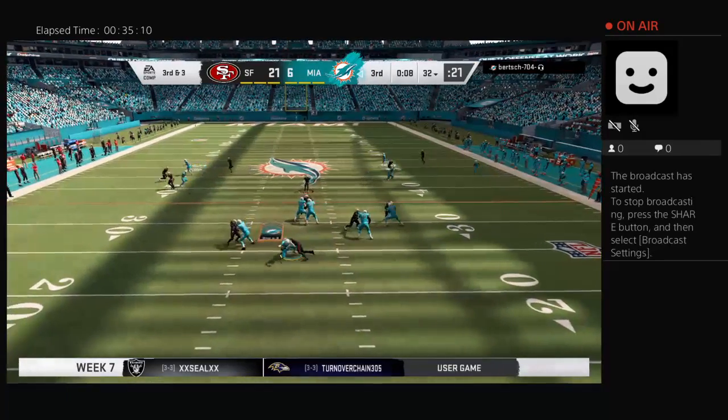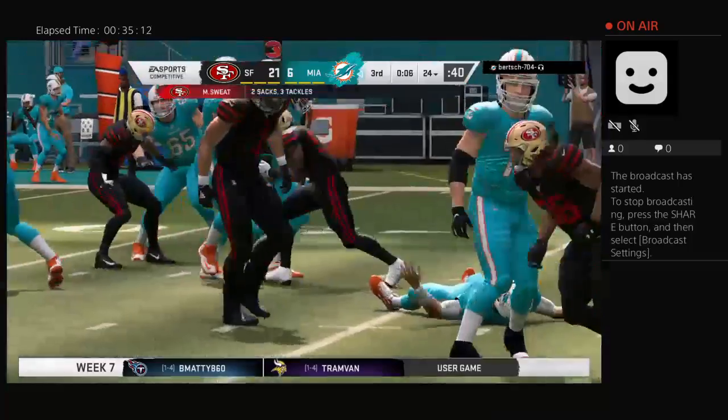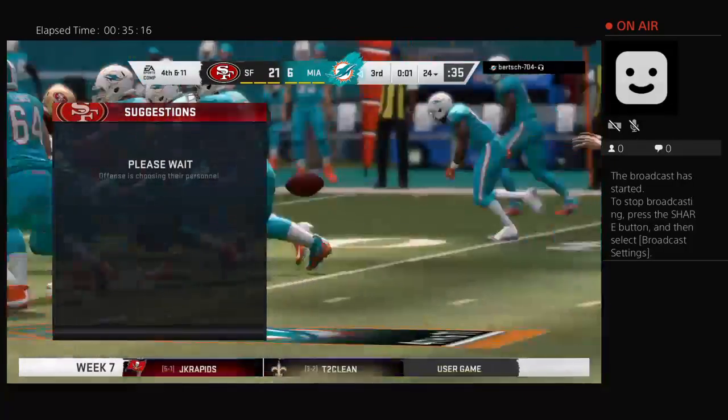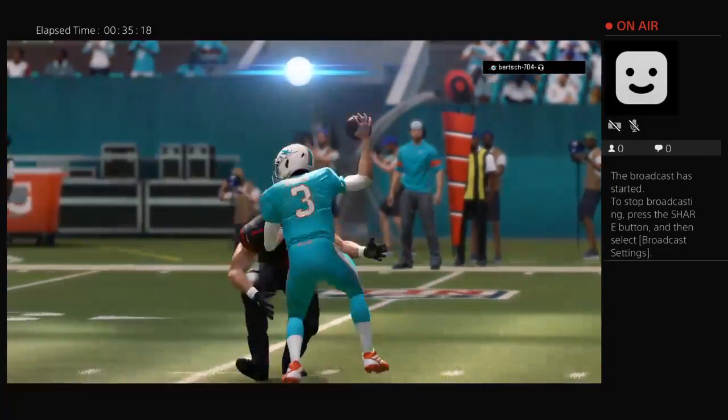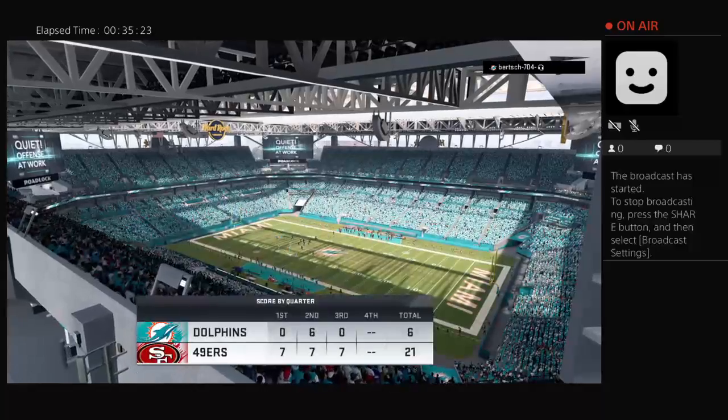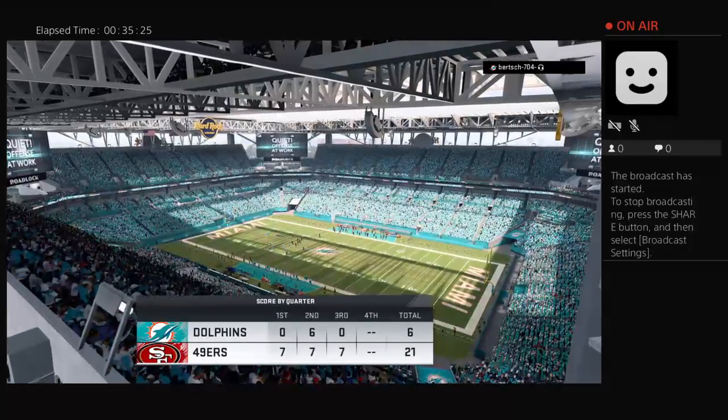From the gun, it's Rosen. And down he goes. The 49ers get there. Montez Sweat. He continues to wreak havoc in the offensive backfield. Sack number 16 on the year. 3 quarters in the books. And that'll do it for the end of the quarter.